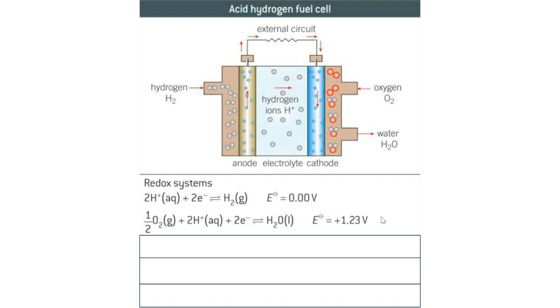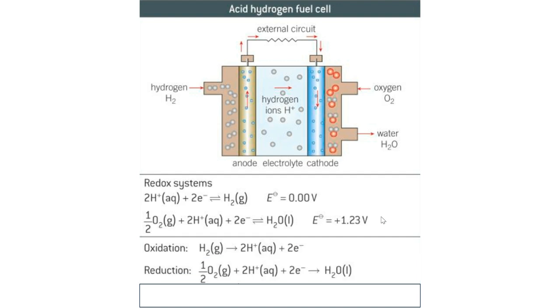So again, we look at the electrode potential values. The first redox system is the most negative or the least positive, so it has to be switched. That's going to be the negative electrode. And we have to switch the direction. So the oxidation reaction, H2 goes to 2H plus plus 2 electrons. The reduction reaction is the second redox system without switching position. So it's going to be a gain of electrons, where half O2 reacts with 2H plus and 2 electrons to form H2O liquid.